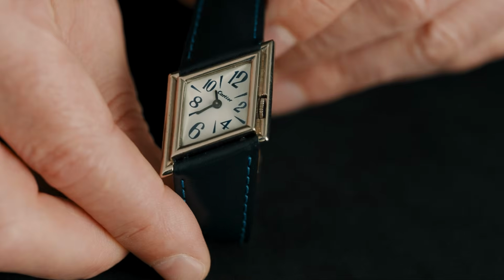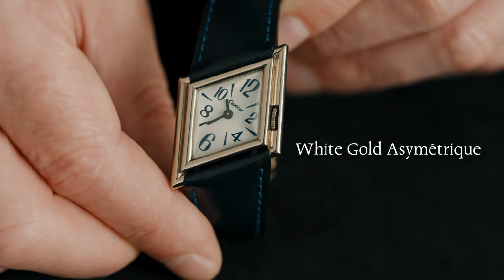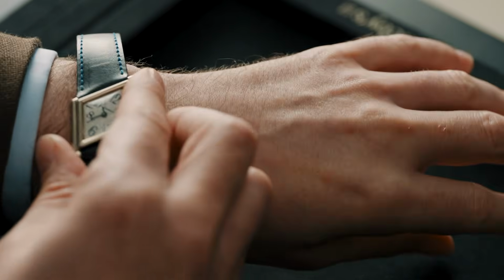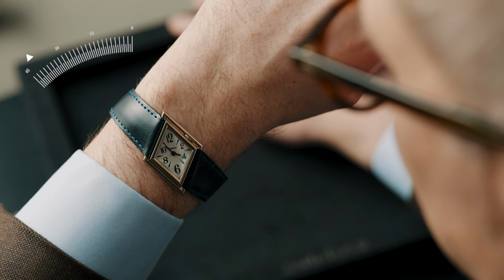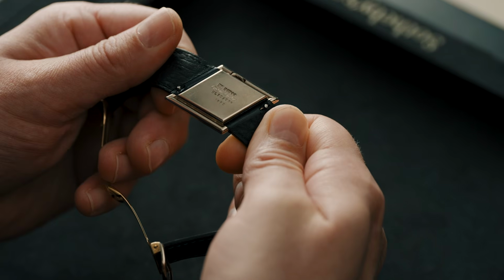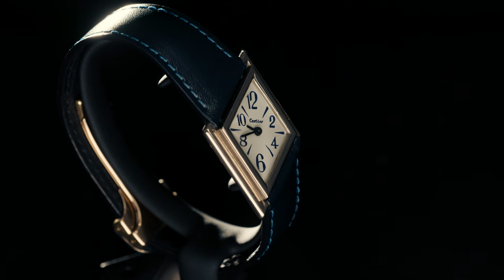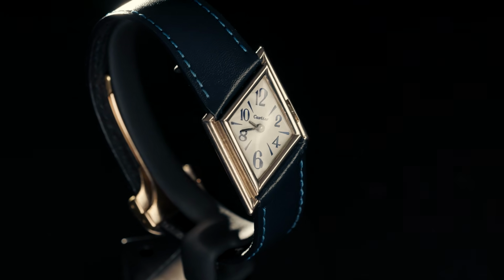But Cartier shapes were never just aesthetic, they were functional solutions. Look at this 1992 white gold Tank Asymétrique. You may ask, why the 45-degree tilt? As I rest my hand on a steering wheel, the 12 and 6 align with my line of sight. It's a cockpit instrument for the gentleman driver. Cartier proves that a watch can be both beautifully functional and functionally beautiful.